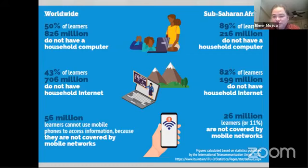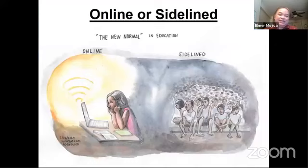And I think the Philippines falls into that category. Okay? So what are we going to do when we go to the new normal in education, especially in the Philippines? Either we go online, or most of the students will go sideline, as shown here in the cartoon from bulaklat.com. Okay, so that's the sad part.